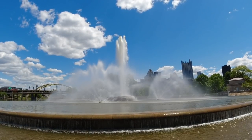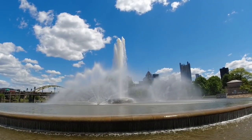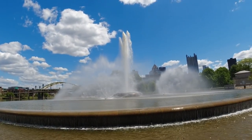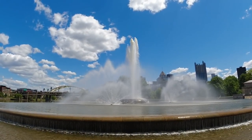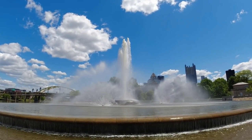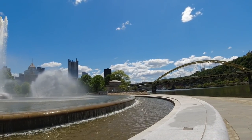Pretty much anywhere you go to look at it, you got a great backdrop. And there's looking at the inner city. You got one bridge on the left, another bridge off to the right. You almost get a rainbow effect too with the spraying water, and on windy days, it's been known for water to go clear over the edge.